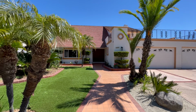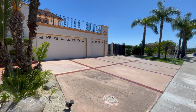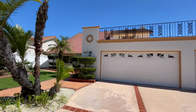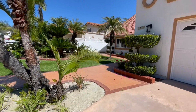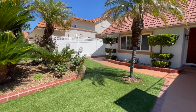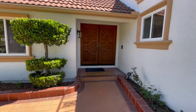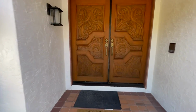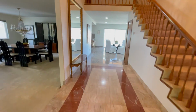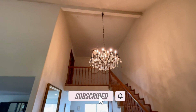All right, so here we are outside. Just look at how large this driveway is. You've got room for 3 cars here, and check out the landscaping. It's got beautiful, lush, mature landscaping throughout. The grass there is artificial turf, actually. And as you're walking up to the entry, you're greeted with these big double doors, making it a grand entry. And when you walk in, you're immediately greeted with these really tall ceilings.